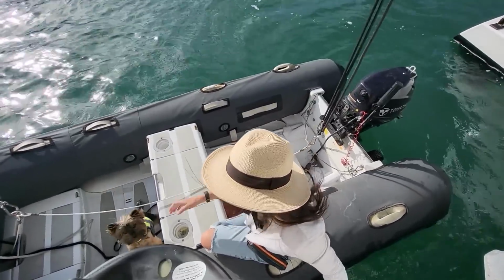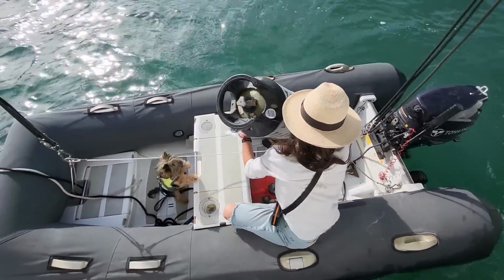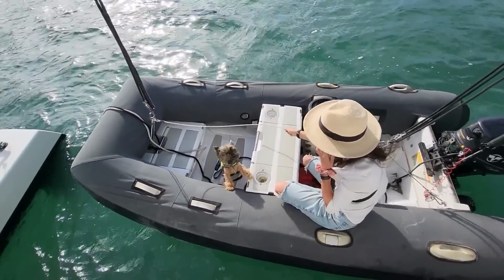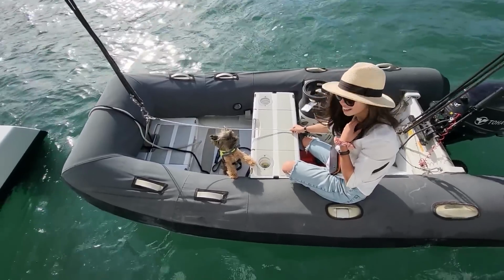Here you go. Thank you. And Compass is ready for his walk. He's super anxious to get back to shore. Look at him. Compass, you ready? You ready, bud?